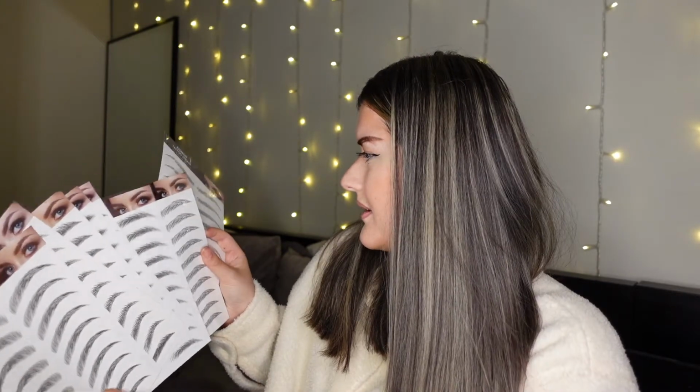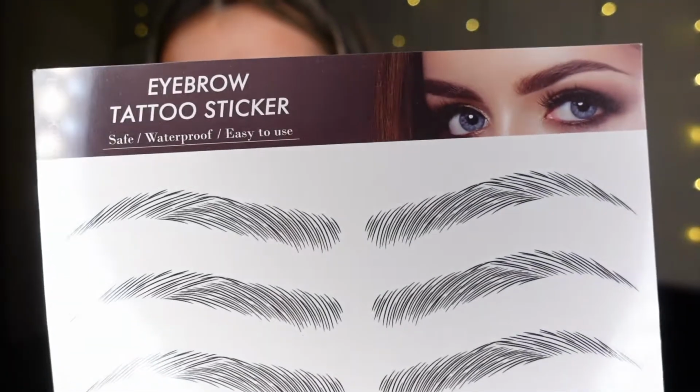Okay, so when you take it out, it's just loads of different styles of eyebrows. I think you're meant to pick the one that is best for you. All of these are kind of thick compared to mine. I think this final one is probably closest to my eyebrow shape. I'll just show you it. So this is the one that I'm going to use. I feel like that's pretty similar to my eyebrow shape.